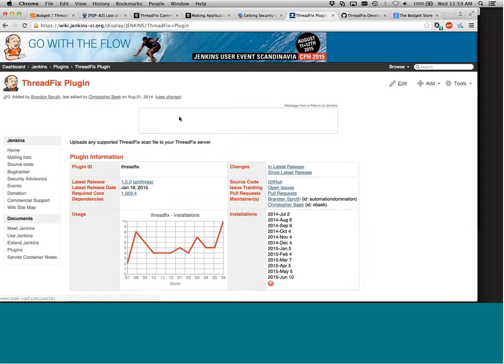In addition, another contributor from the community, Brandon Spruce, wrote and is working to maintain a Jenkins plugin for ThreadFix. So if you have security testing that you're doing in your Jenkins continuous integration pipeline, you can basically use this plugin to grab the results of that security testing and load it up into ThreadFix so that it gets incorporated in the data.